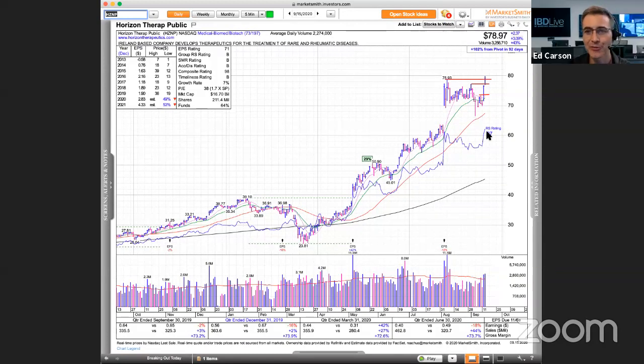Yeah, it's really nice. That's one thing with this base, is with the market coming back now, when stocks base, their relative strength lines aren't falling down.